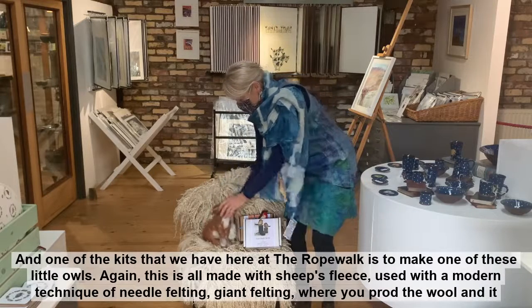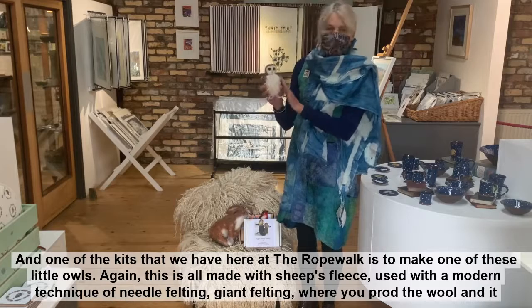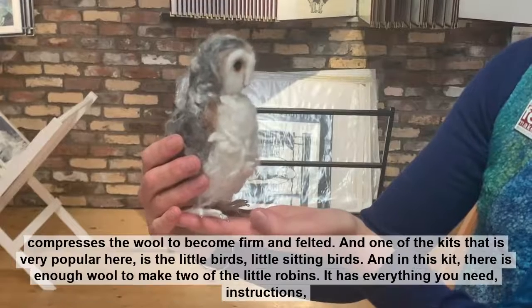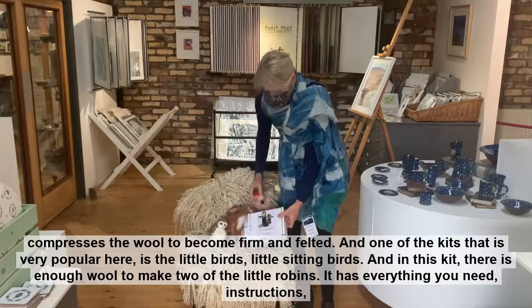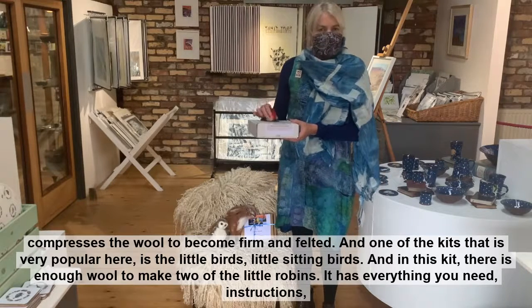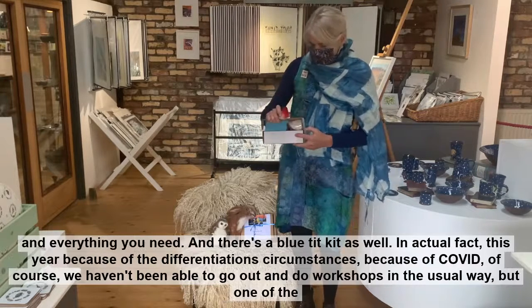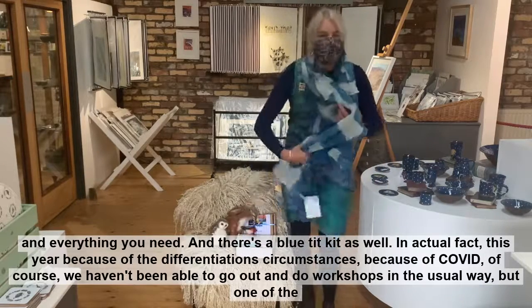One of the kits that we have here in the Ropewalk is to make these little owls. Again, this is all made with sheep's fleece, using a modern technique of needle felting, dry felting, where you prod the wool and it compresses the wool to become firm and felted. One of the kits that is very popular here is the little sitting birds. In this kit there's enough wool to make 2 of the little robins. The kit has everything you need and instructions, and there's a blue kit as well.